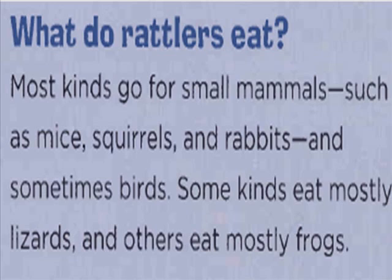What do rattlers eat? Most kinds go for small mammals such as mice, squirrels, and rabbits, and sometimes birds. Some kinds eat mostly lizards, and others eat mostly frogs.